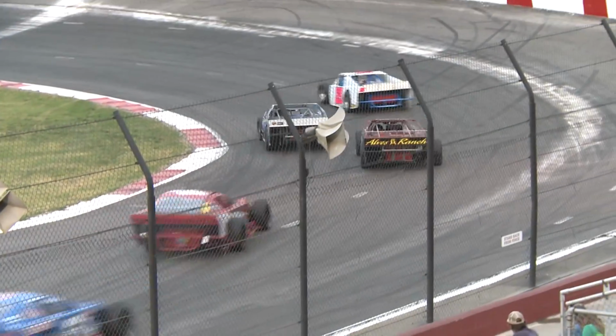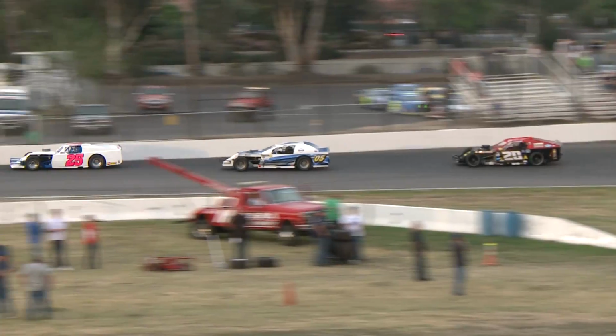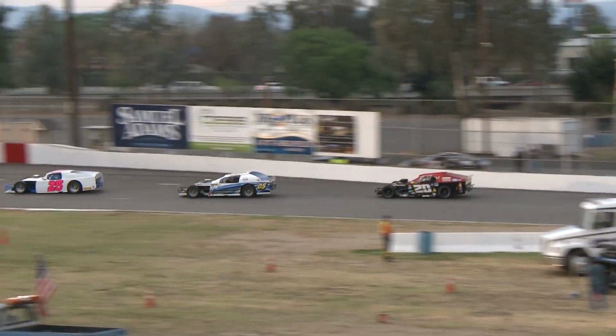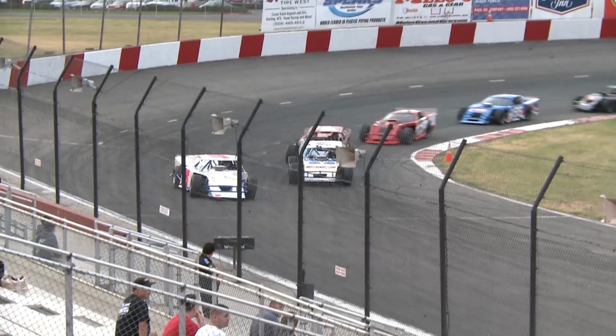Good battle up front. Carlson has fallen back a little bit from the start on the front row, and he's really under pressure from Perkins to stay in that top 5. Back started on the pole, Andy. Started on the pole, and he's fallen back to 4th, fighting 5th off, it looks like.